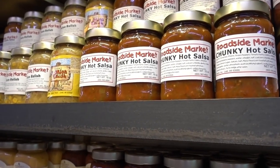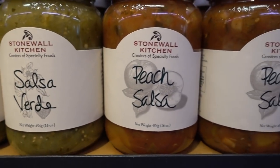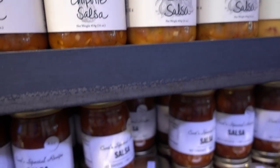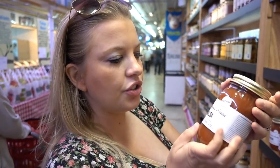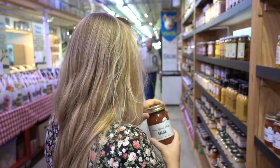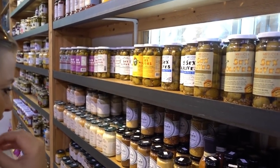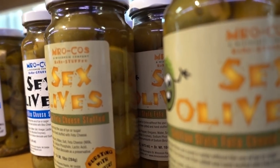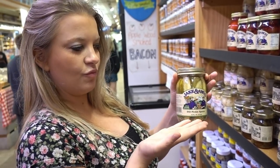And the first thing we find when we come into Minnesota's largest candy store is salsa. All different kinds of salsa. Taking this with me. What kind is that? Kurt Special Recipe Salsa. Medium. That's the kind I like. Yikes. Don't get any ideas, mister. Pickles. More things that aren't candy.